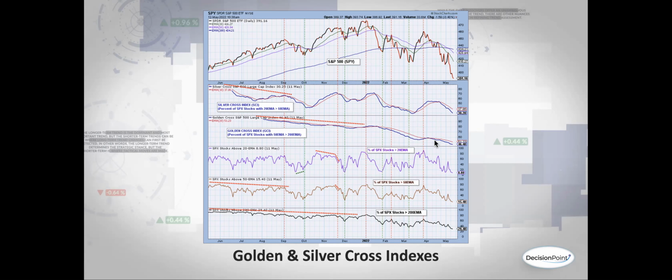The Golden Cross Index is really long-term. So while it doesn't necessarily give you a good read on what to do tomorrow, it does give you a sense of the underlying strength in the longer term. And in this case, it's higher than the Silver Cross Index, which is good, but it's below its signal line. So that's a bit of a problem. That gives you a bearish bias.